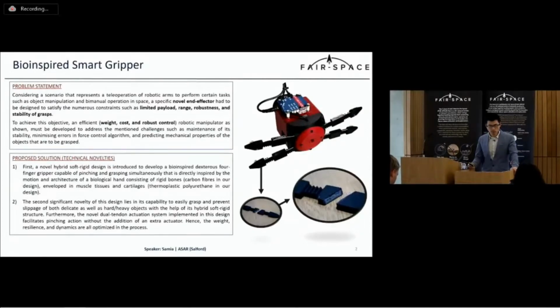The second significant novelty of this design lies in its capability to easily grasp and prevent slippage of both delicate as well as hard, heavy objects with the help of its hybrid soft-rigid structure. Furthermore, the novel dual tendon actuation system implemented in this design facilitates configurability and a flat surface grasping capability. Pinching action is achieved without the addition of an extra actuator, hence the weight, resilience, and dynamics are all optimized in the manufacturing process.